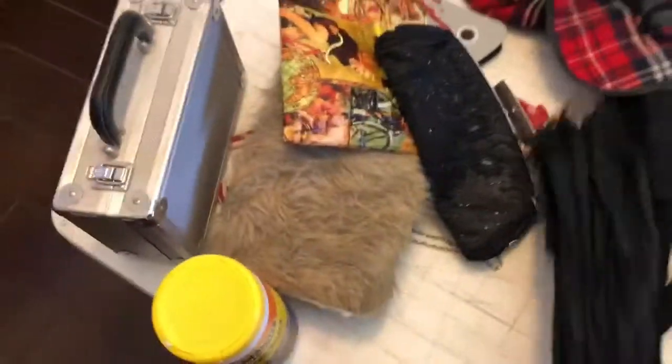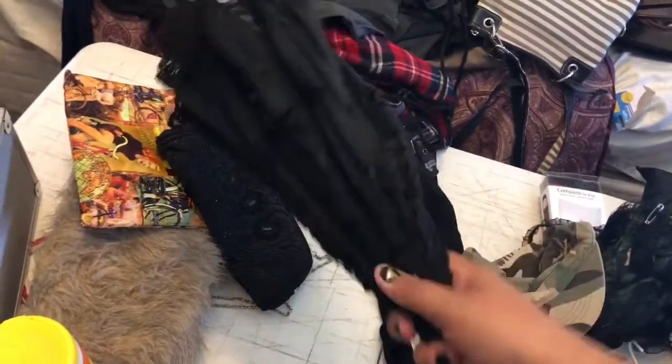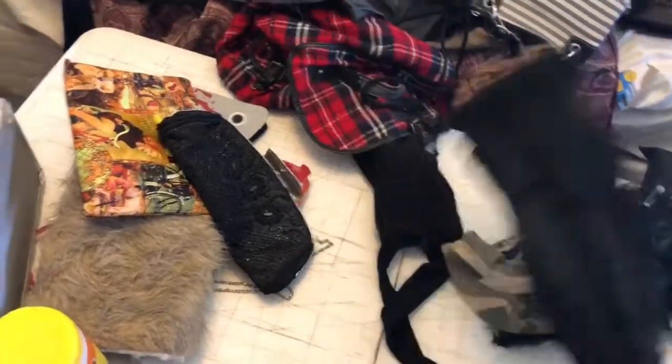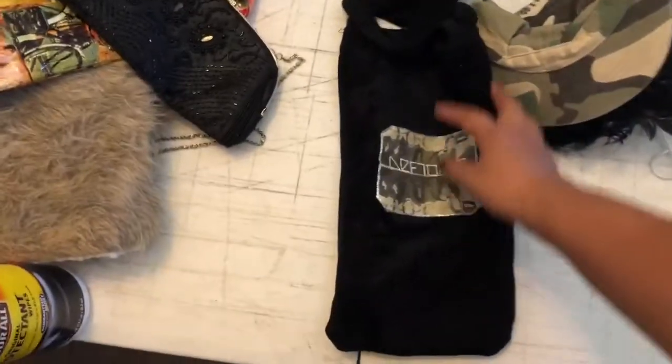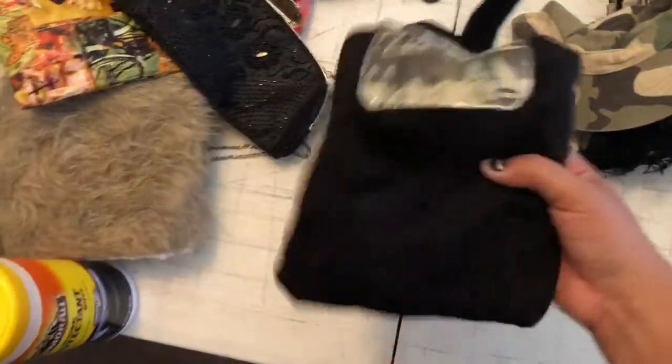Here's a hat. This thing I have to fix when I get the chance. I got this at the Sarah Winchester house in San Jose when I went a few years ago. It was freaking awesome. This bag, believe it or not, I made when I was like 16, and I still like to take it out when I go to shows. I feel special.